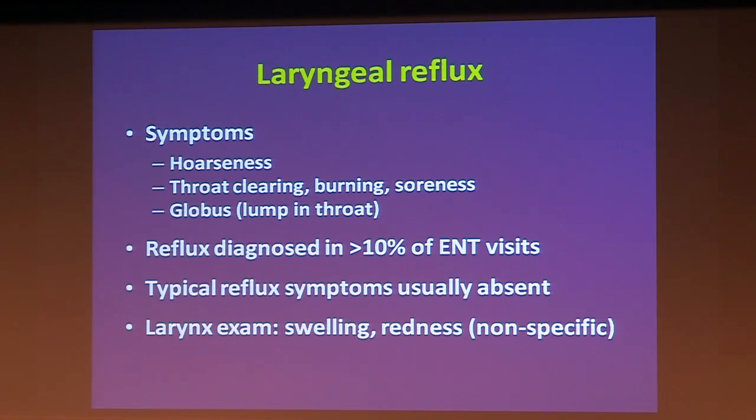And a lot of patients won't have the heartburn that Dr. Roth had mentioned, which is the classic symptom of reflux. Typically what the ENT doctor will see, when they do a laryngoscopy, a little camera that looks at the back of the throat and at the vocal cords, is swelling or redness. And these are very non-specific findings, so the ENT doctor may say that you have reflux, and it may be the case, but there could be other causes for these findings. So this is just something to keep in mind.